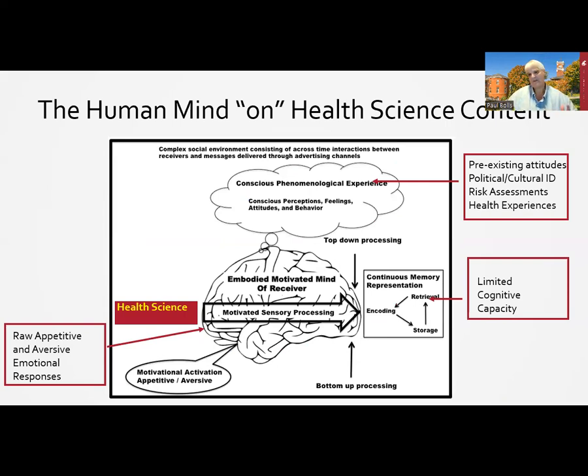So there's a whole lot of things going on in the human mind and brain when people are trying to process health science content contained in your health communication content. This is a diagram that depicts that. Not going to go into all the details. It's just a lot of work, and a lot of that work is unconscious, going on in the human brain and mind as it processes health science information in health communication content.